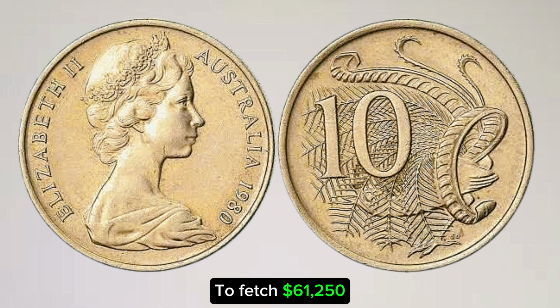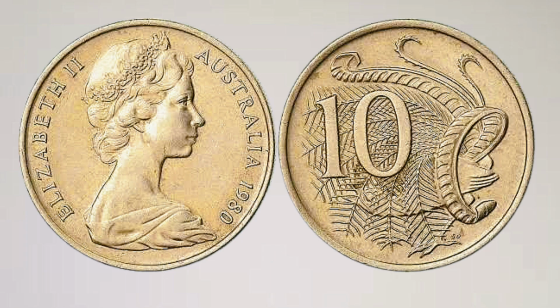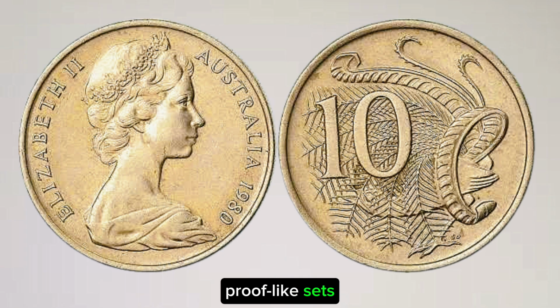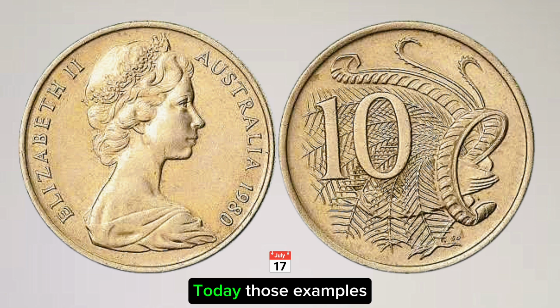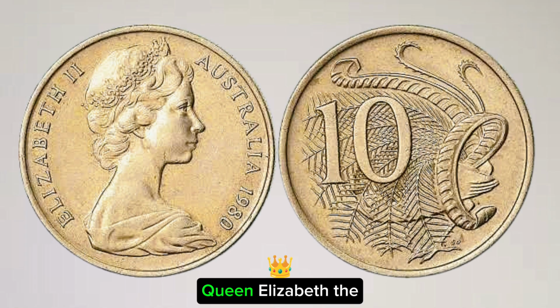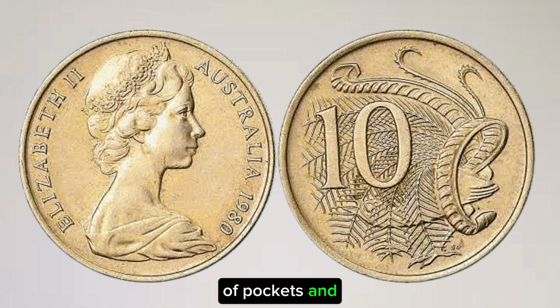To fetch $61,250, an example must be near perfect, preserved as though it were struck yesterday. Such coins did not survive by accident. They were carefully set aside, shielded from circulation, perhaps included in test strikes or proof-like sets, and passed down through collectors with extraordinary care. Today, those examples gleam with crisp detail, the lyrebird feathers finely etched, Queen Elizabeth II's portrait flawless and free from the wear of pockets and purses.